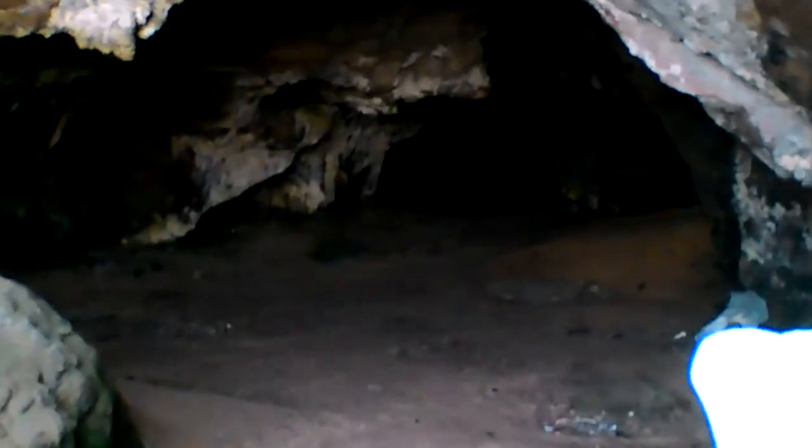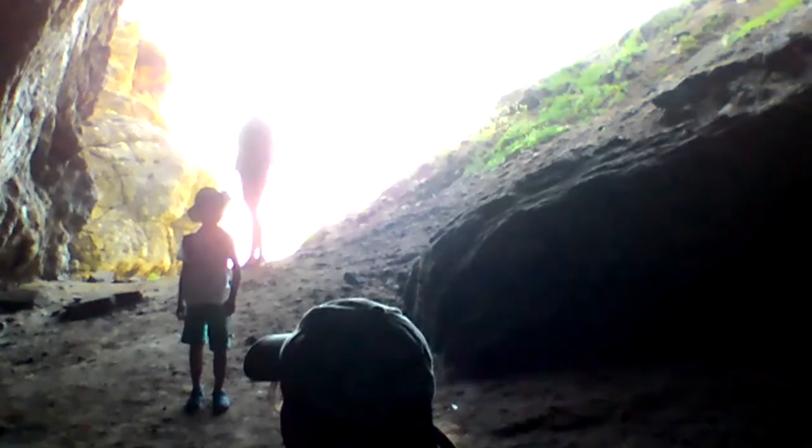Okay, it's quite dark. The lighting on the video is improving a bit. It's quite a substantial cave, sufficient space for quite a few people to overnight. Goes in quite a way. Let's say this is the main chamber. That's the way back to the entrance. And yeah, the end is up there. I'm going to take out a flashlight to go all the way.